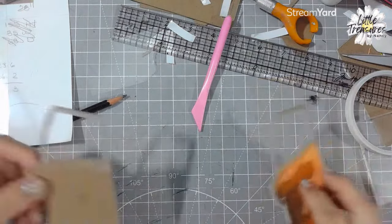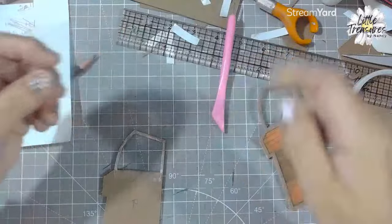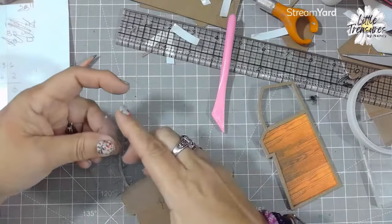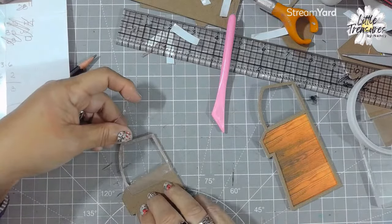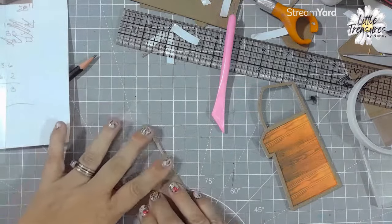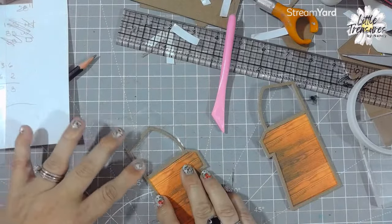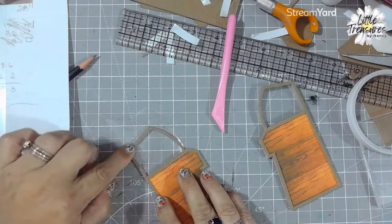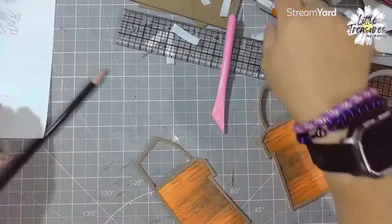Angela's back. Welcome back, Angela. I'm using the leftover from the other piece because it's big enough. And since this is a nice straight line, I'm gonna put it up against this line right here, so I don't have to cut that side out. And just turn it and press it down. Be careful because this is still a little weak because it's so thin. So now we're going to cut.